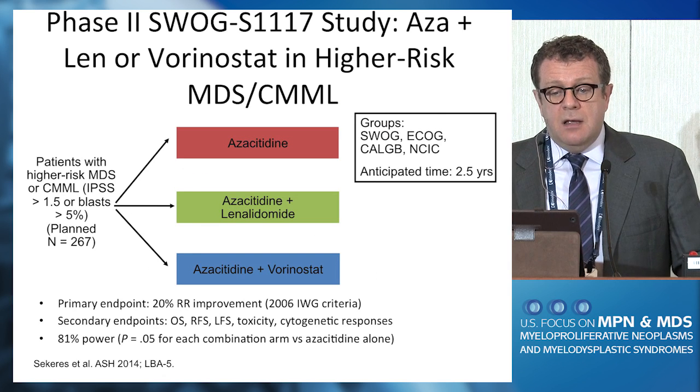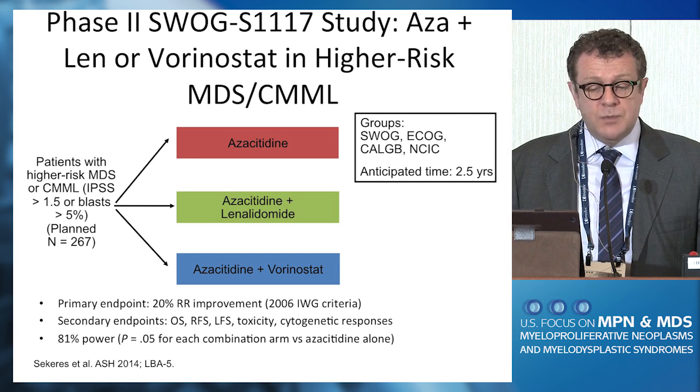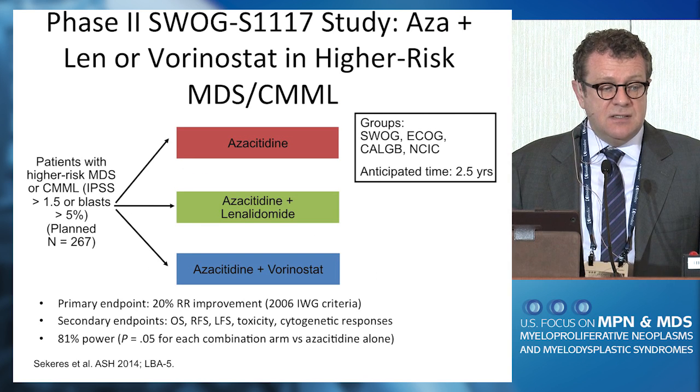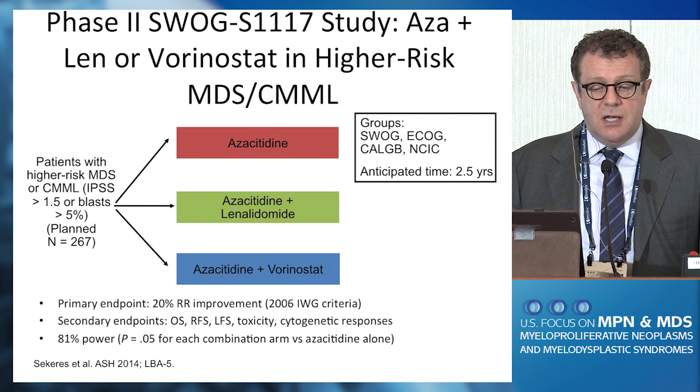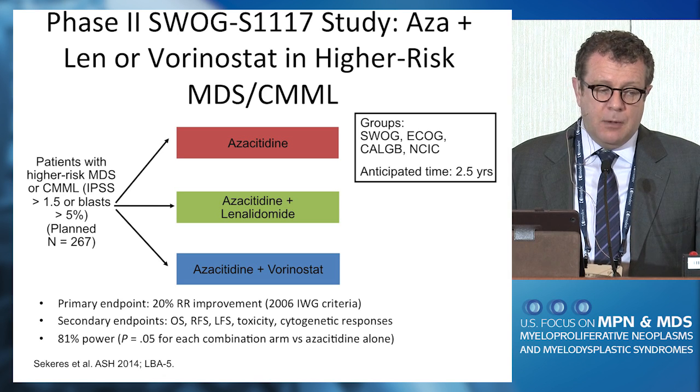Subsequent to that, a phase 2 randomized trial done through the cooperative groups randomized patients to receive azacitidine alone, or azacitidine in combination with lenalidomide, or azacitidine in combination with vorinostat. Now, I showed you this previous slide because one of the criticisms that people have about this SWOG trial is maybe they didn't get the combination of the therapy right.